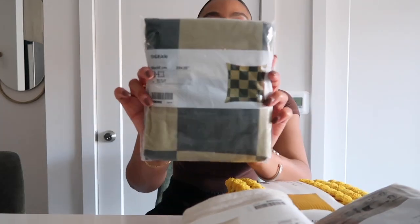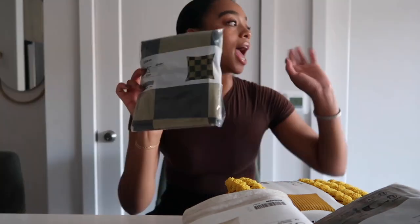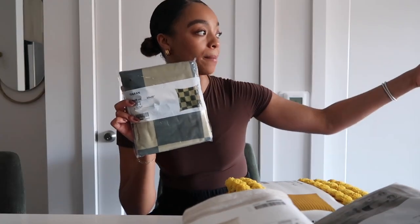And then I got this checkered print one that I think I'm gonna put as a single pillow on my single chair over here. So we'll see. I'll keep you posted on how I kind of decorate that area.